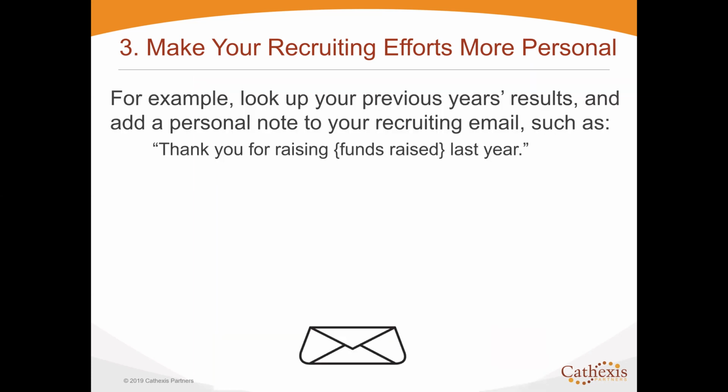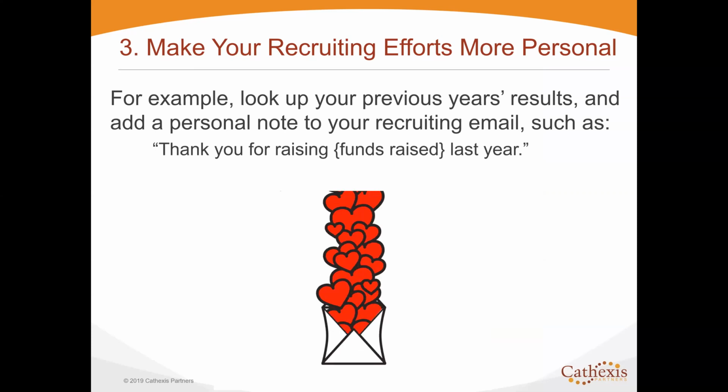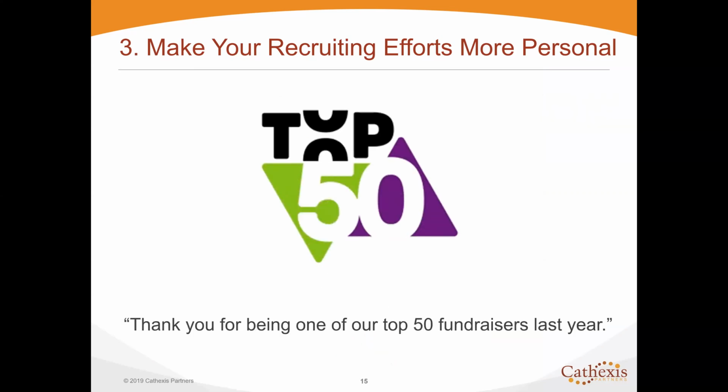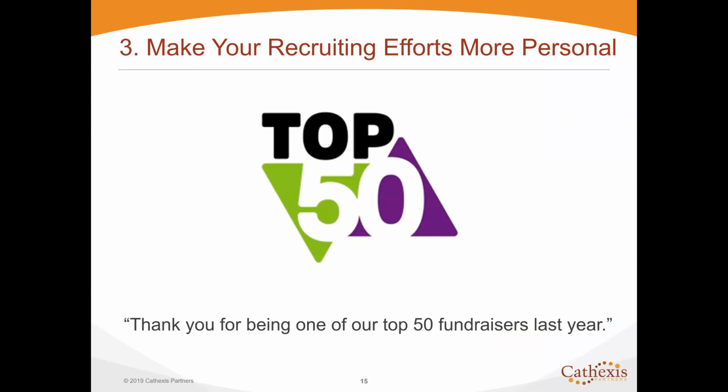For example, on the email side, look for the previous year's results and add a personal note in your recruitment email that automatically brings in the amount that they fundraised last year. First of all, make sure your data is clean, and I'll talk more about that later. But if you have faith in the accuracy of your data and you feel like you have data integrity, then you should be able to send these customized, personalized messages and feel that people are getting the messages appropriate to them. Maybe thank them for being one of the top 50 fundraisers from last year.